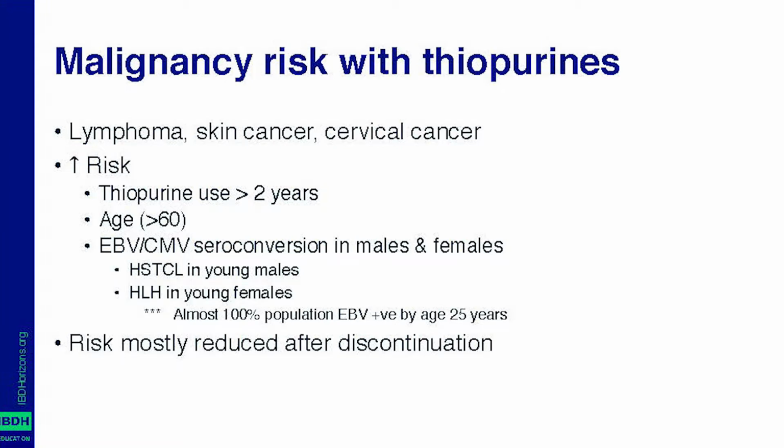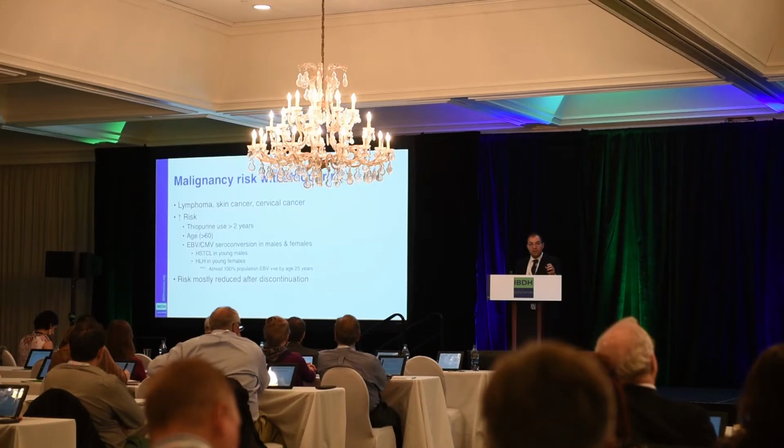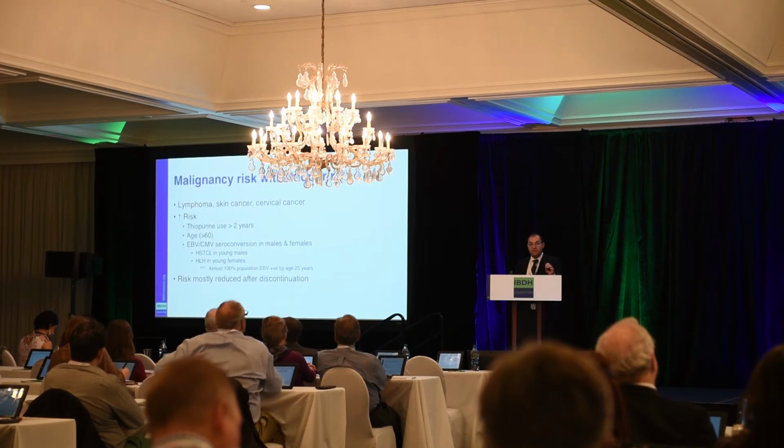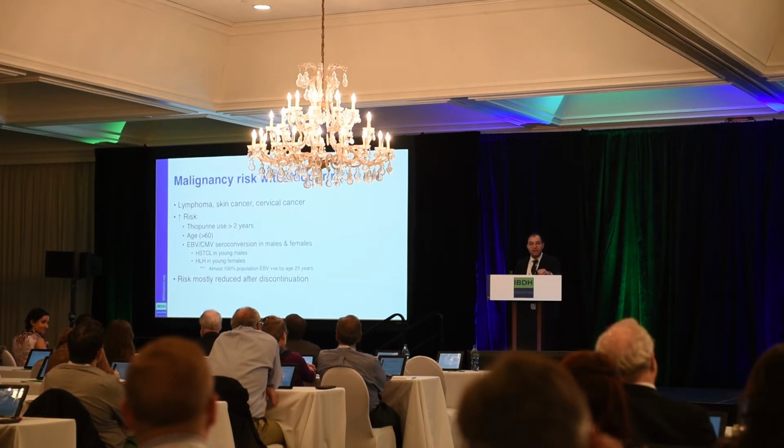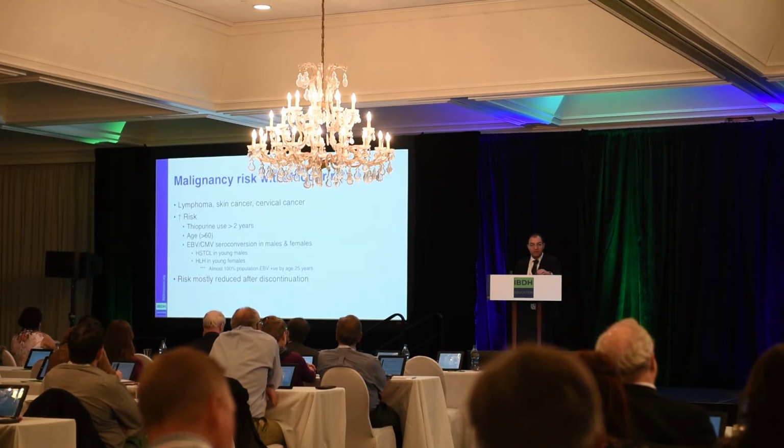And I'll focus a little bit on the hepatosplenic T-cell lymphomas. We know that these are very aggressive lymphomas. We know that they are associated with very high fatality rates. We know that for, again, the majority of patients, it seems to be EBV driven. And if you take a young male who's EBV negative and have that male be on thiopurines, that seems to be where the risk is. So if they are negative and they get exposed to the virus and seroconvert on the thiopurine, that's one population where I would pay particular attention to that risk-benefit ratio.